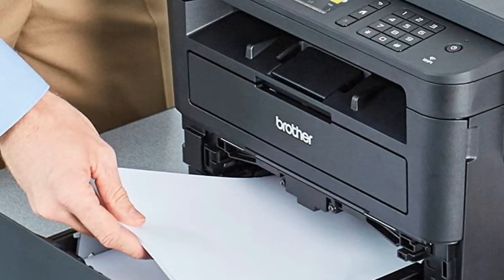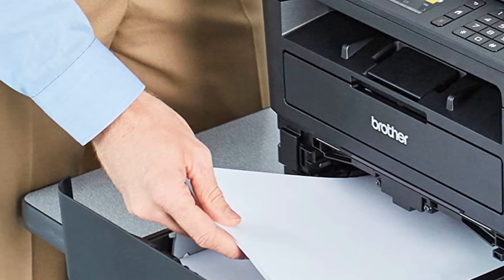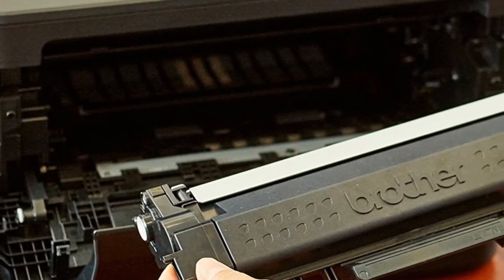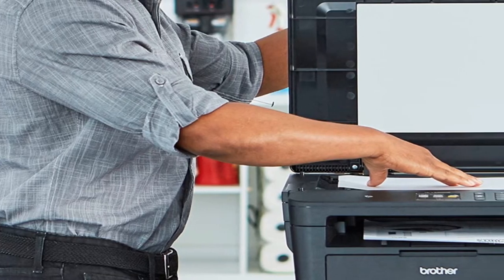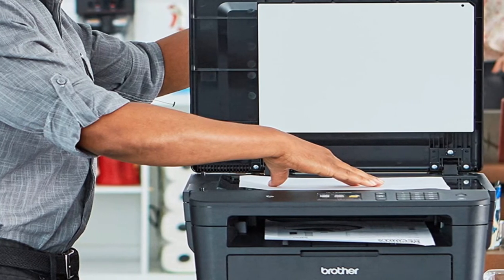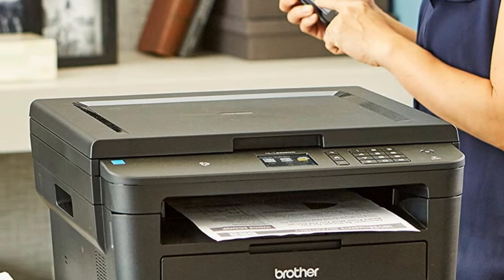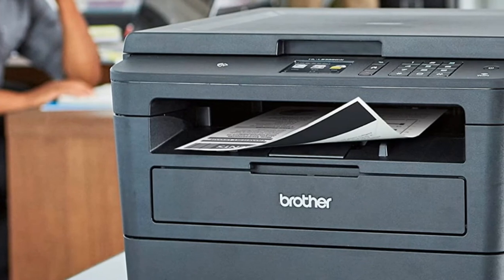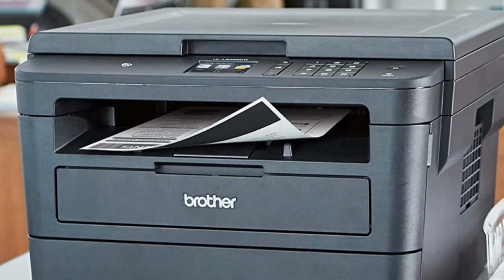Requires an internet connection and an account with desired service. TN760 High Yield vs. TN730 Standard Yield. Up to 2 times more prints and lower printing costs based on yields and MSRP. Standard Yield and High Yield cartridge is sold separately. Approx. toner cartridge yield in accordance with ISO/IEC 19752. Reprinted from PC Mag with permission. Copyright 2017 Ziff Davis, all rights reserved. Drum yield is approx. and may vary by type of use.